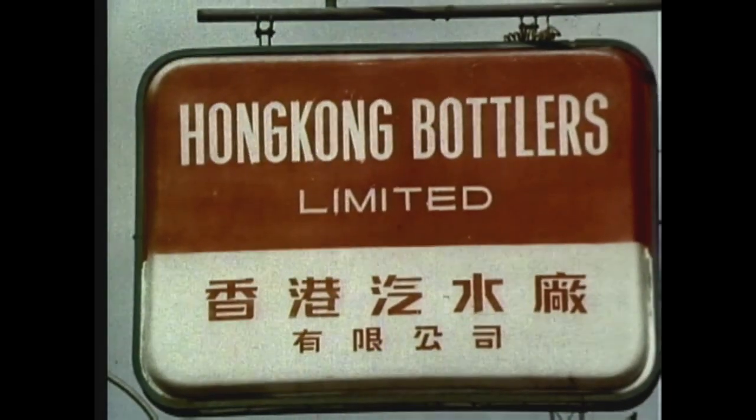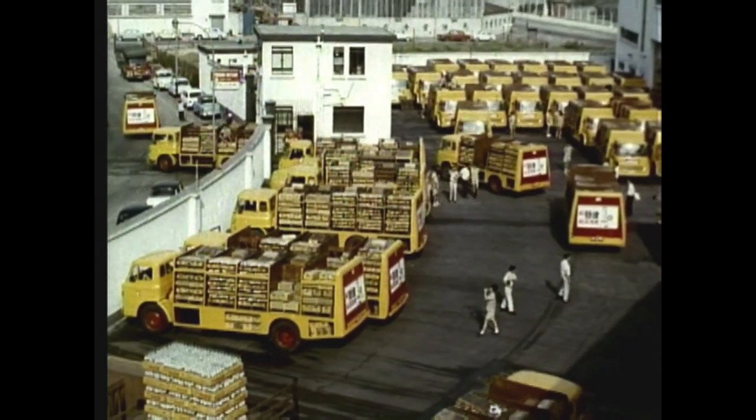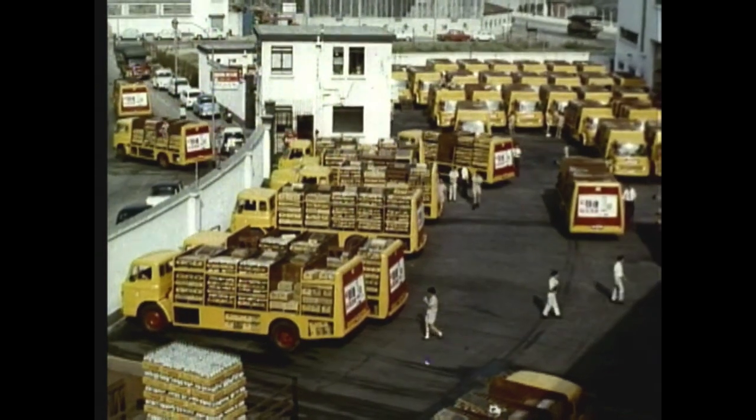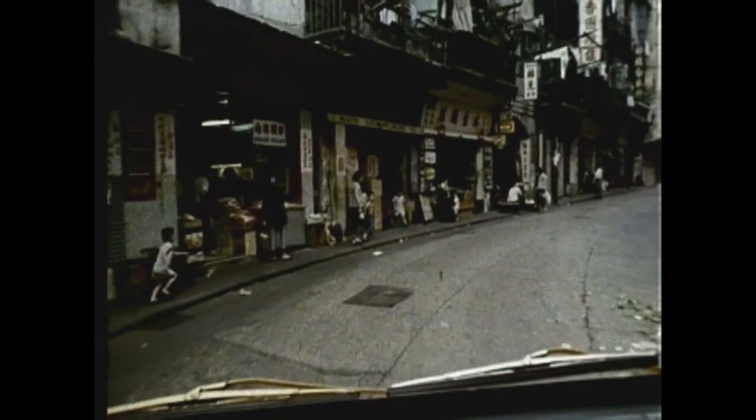In Kowloon, Hong Kong, the yellow Bedfords of the Hong Kong Bottlers Company are a familiar sight. Not least because this carefully maintained fleet always seemed to be in gleaming showroom condition, even in the muddiest part of the wet season.